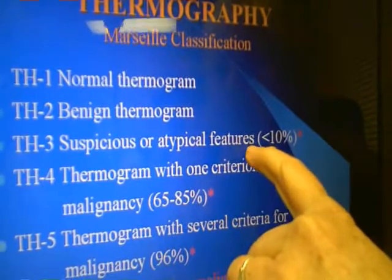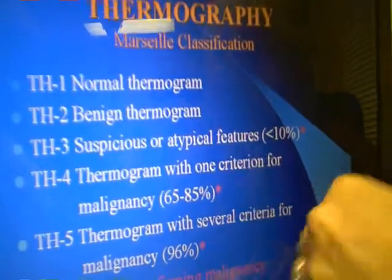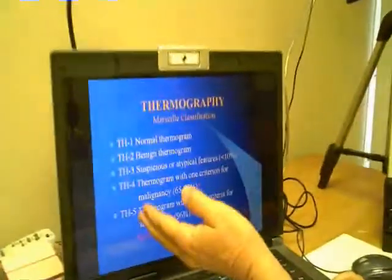And the only reason this shows up in thermography is because it's an asymmetric pattern or one-sided pattern. And why that's so important is breast cancer always shows up asymmetrically. So if we see something develop, we want to keep an eye on it. Sometimes it's just the way a person looks. Sometimes people just have an asymmetric pattern, and if it's showing up the same way and it's not getting worse, then we know it's not breast cancer. So we're going to keep an eye on them.